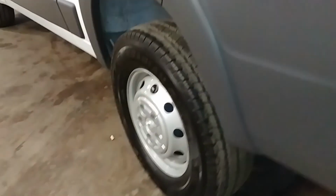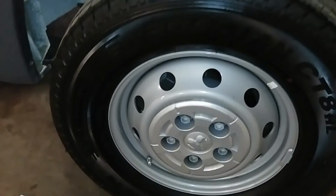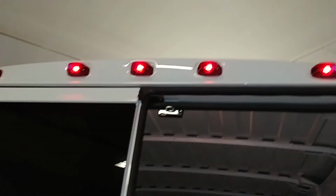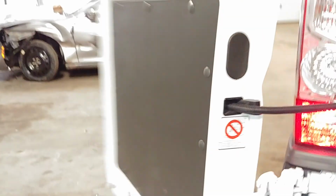Keeping it moving. I don't know if I showed you this. Here's your rear passenger steel wheel. And your tire there way over 7/32. Rear bumper looks pretty good. Lights up top are working. This door looks pretty good. This thing is in good condition.